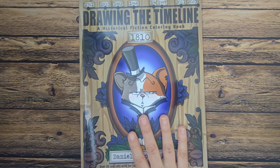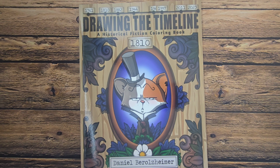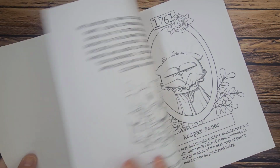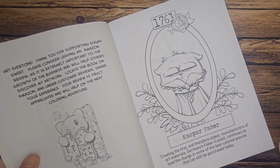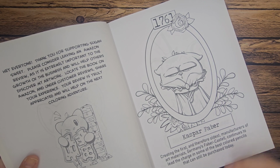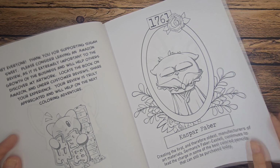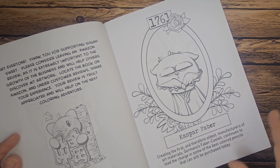All right, next up, this one is called Drawing the Timeline, a historical fiction coloring book. This one is really cool. I've been waiting for this one to come out for a long time. It's by an artist called Sugar Sweet. He has a YouTube channel, and I think he's really popular on Facebook. He has a really big following over there, so I'll tag all of that info as well. I was really excited for this to come out because he does a lot of coloring books featuring cats, and he decided to do a historical fiction on a lot of different pencil manufacturers and made a little timeline history.